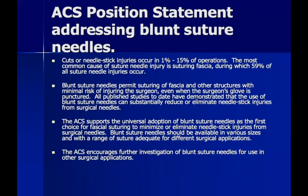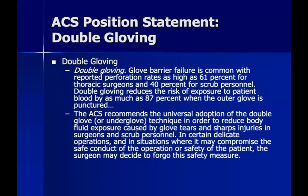Unfortunately, the response to blunt needles has been fairly tepid among surgeons. The ACS actually, as its official position, recommends them for fascial suturing, but there has not been a lot of uptake of them. We've tried a few trials here for them, and those have not been very successful. They continue to be available. Joe Lederer, if you're interested in trialing them, you can speak with Joe. Kimberly Davis in trauma surgery has also been involved in this.